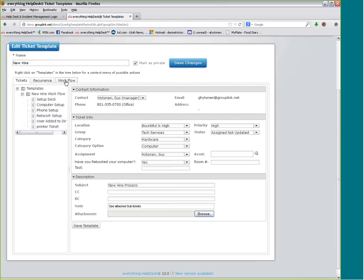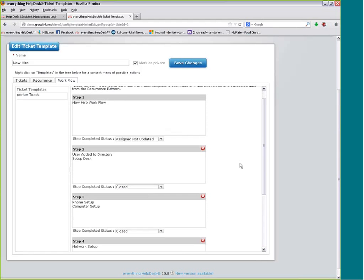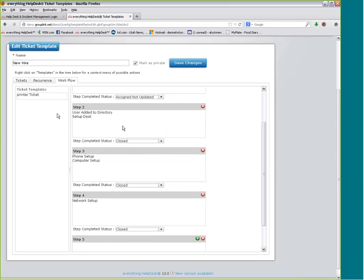Well, you'll notice here workflow. This is where we can actually say, let's create a step-by-step workflow for this project. Step one, we launch the parent ticket, or maybe HR launches this parent ticket. Right away, we're only going to send out 2 assignments for the project. We're going to add them to the directory, and then we're going to have maintenance put in a desk.